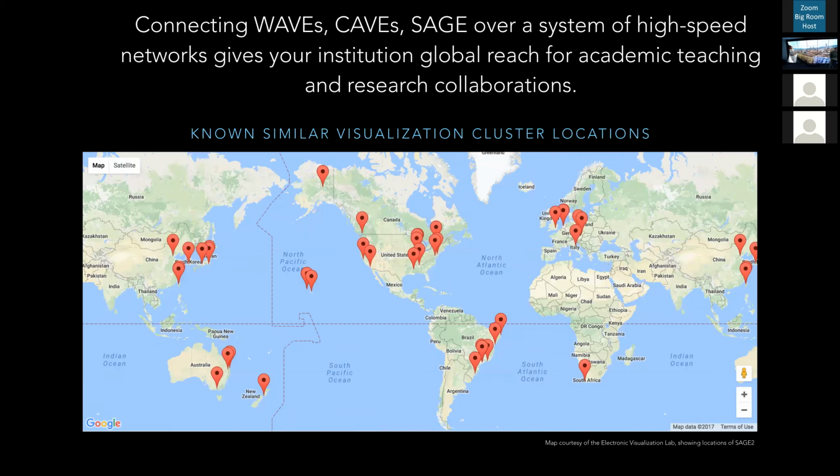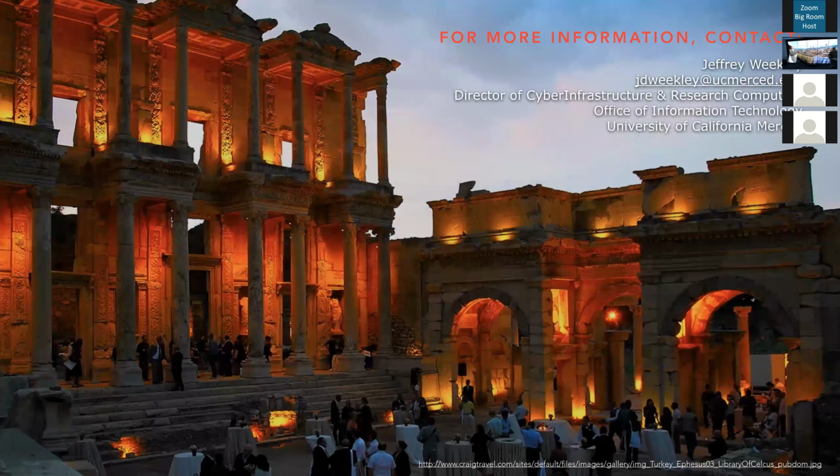This is a map of all the places around the world that have similar visualization clusters. So these are the ones that we know about, although the technology is so accessible now that there are probably places that we don't know about. This map was compiled by the Electronic Visualization Lab at the University of Illinois, Chicago. UC Merced is not on this map because this is just for SAGE2, but the infrastructure is the same, and it's just a software download. So we'll be on the map by SC this fall. And that's about all I have.